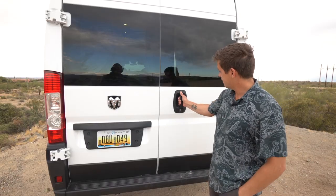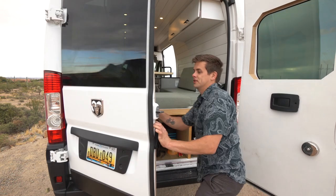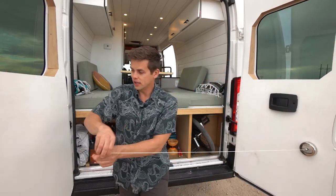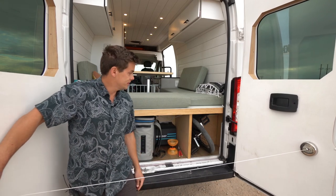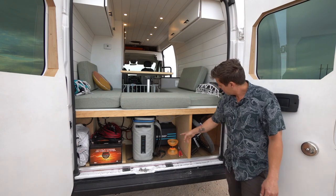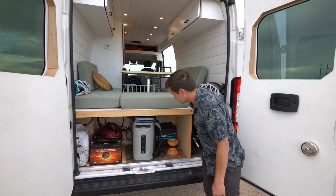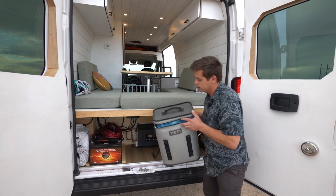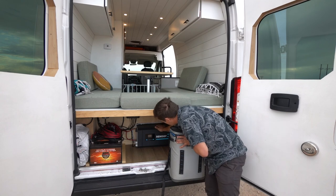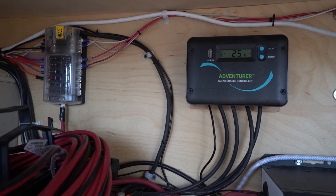Okay, this is the back of our van, our garage. These doors are really nice. They open up all the way. I did attach a little clothesline here to hang our clothes, which is nice, comes in handy. Here's my unicycle and my Chinese yo-yo Diabolo here. Do a little circus performing sometimes. This is our Yeti cooler, which comes in handy. And then we have our inverter, Renogy inverter, and our solar charge controller here.